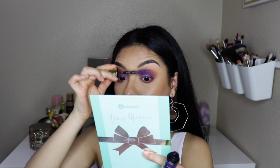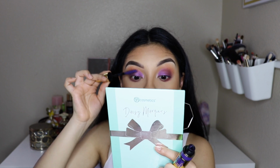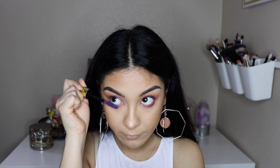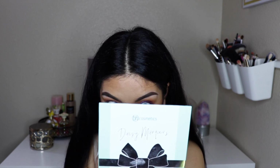Cool. So for mascara, I'm gonna use their Big Shot mascara. This one's actually in the color purple. I couldn't find my black one, so I'm gonna apply this on my top and my bottom lashes as well. This one was a collab with Makeup by Shayla, which I love her. She is so pretty, super sweet, and talented, so I had to support her, you know. The eyeshadow looks so pretty. I am obsessed with it.